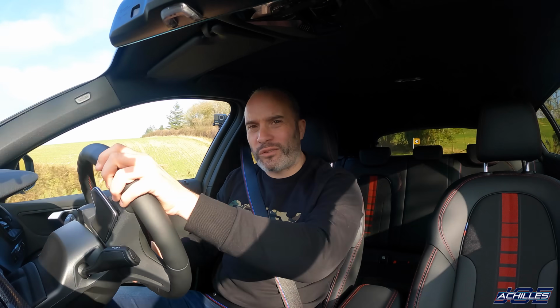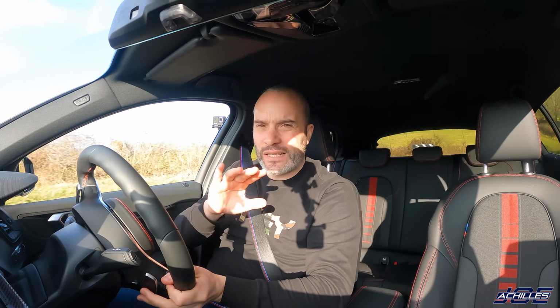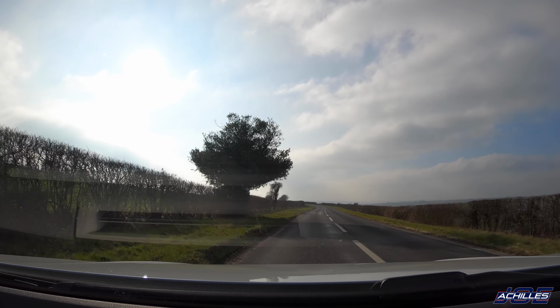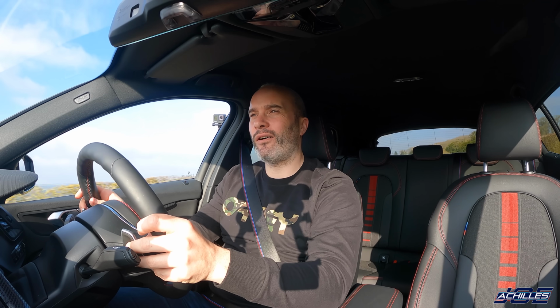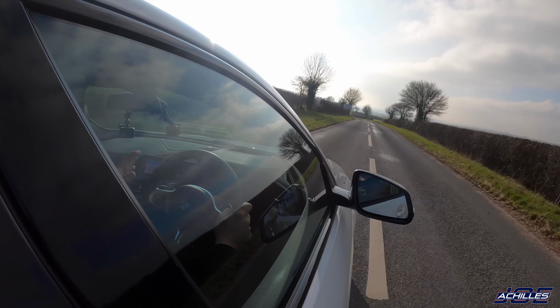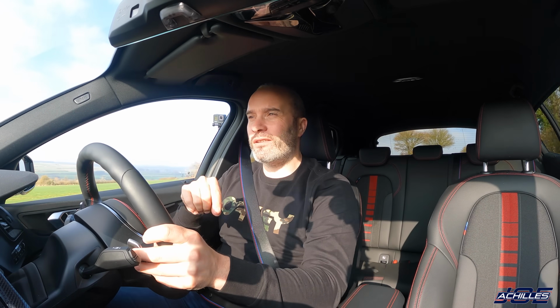The ride is not too harsh, even though the spring rates and stuff I think are about 8% stiffer than an M135i. Definitely doesn't feel that way from the driver's seat. They've taken away some of the strengthening or the bracing around the front end of the car, and that seems to have given the chassis a bit more of a supple setup, even though the spring rates are supposedly a bit stiffer and the compression rates on the shocks are a bit stiffer. So yeah, whatever they've done seems to work really well here in the UK.